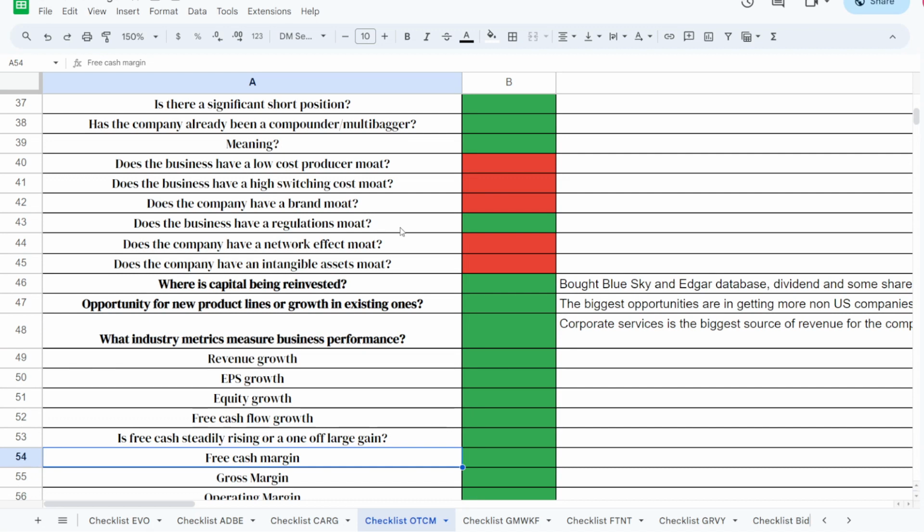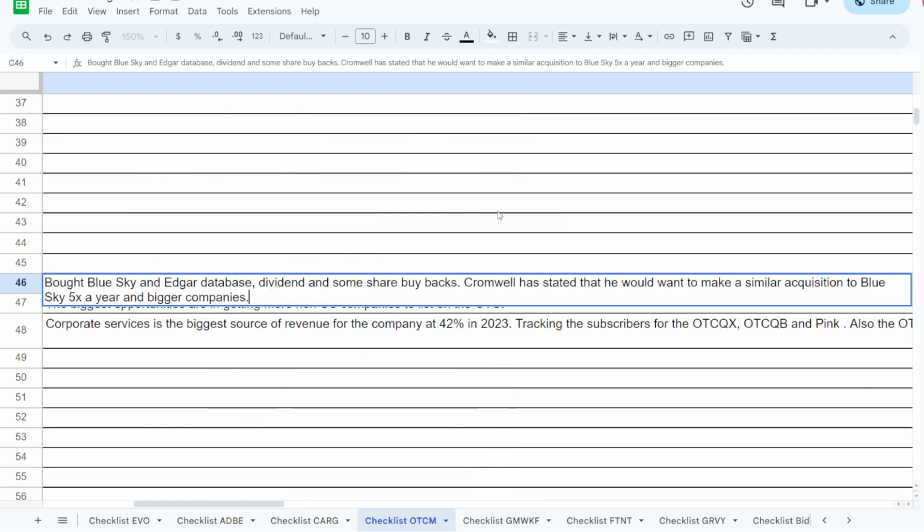Like we saw earlier, the company has a really extraordinary return on invested capital and return on capital employed. But that's not worth much if the company isn't able to reinvest the money that it's making. So my next question is, where is capital being reinvested? Now OTC bought Blue Sky and the Edgar database, and they are paying both the dividend and the special dividend, and are doing some small share buybacks. Now Cromwell has stated that he would want to make a similar acquisition to Blue Sky 5 times a year and try to acquire bigger companies. We will talk about that in more detail later in the video when we go over the highlights from the earnings transcript.